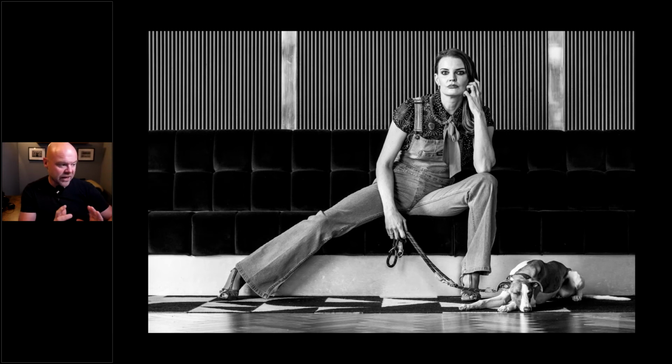So I really like this long power pose with the verticals, and it just sort of breaks up the verticals as well. And to me, that's really, really important.